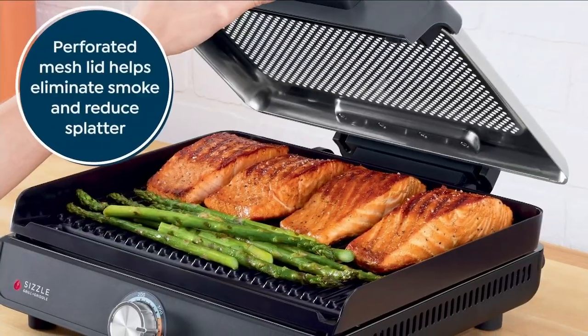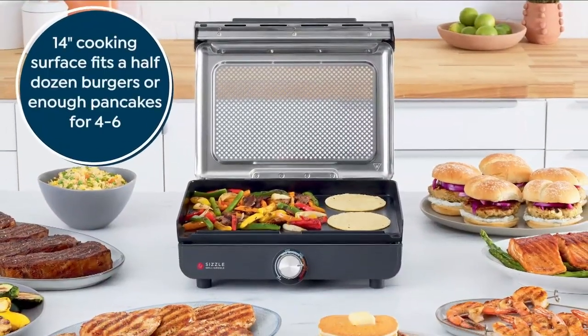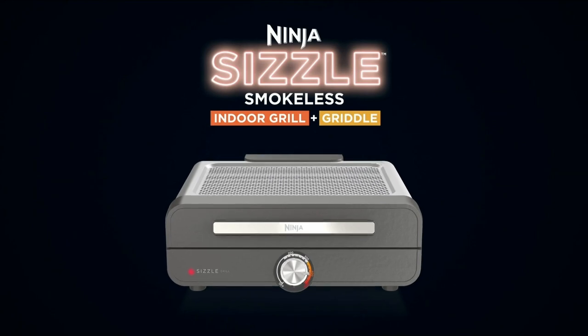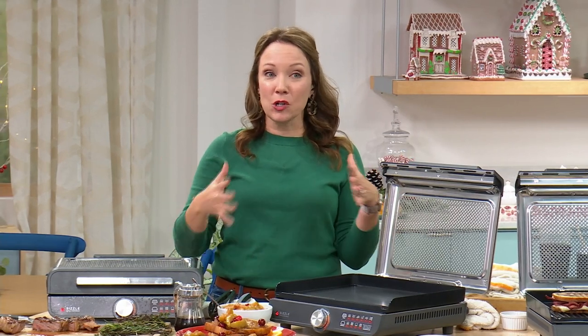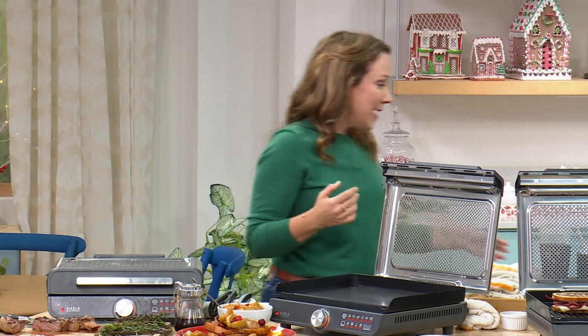And then you get that perfect edge-to-edge cooking, which means you get more surface area for when you're wanting to cook for your whole family, when you're wanting to do your fajitas, anything basically that you want to cook. You're not going to get any of those cold spots. I love that. And you are getting that extra space. Most frying pans are about 12 inches. This is 14 inches from edge to edge, so you are getting a little bit more capacity.